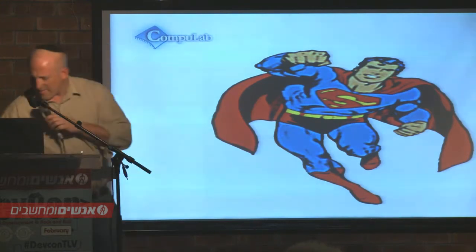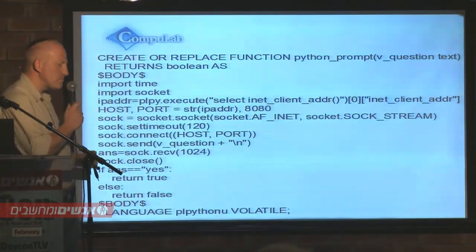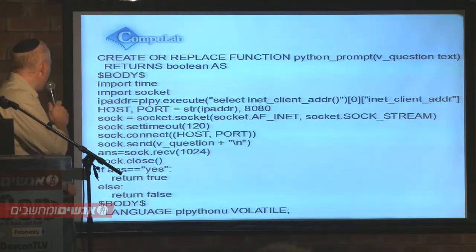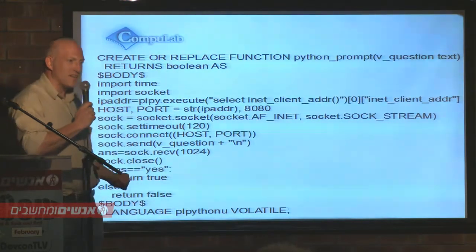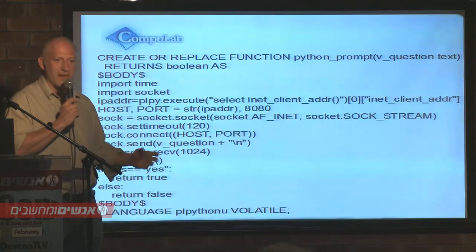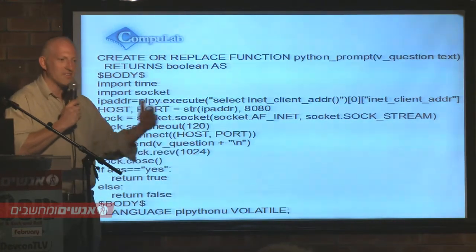And then on the database, I wrote this function here, the Python prompt, which connects to the socket server on the client side, on the IP address that called the function. It then sends the question. The client pops up the question. He hits yes. It immediately goes back to the database. There's a timeout code of 120 seconds, so the function waits there for 2 minutes. If it doesn't get any response after 2 minutes, it cancels out the request. If it does get a response, then it will keep on going, and therefore it doesn't have to start again.